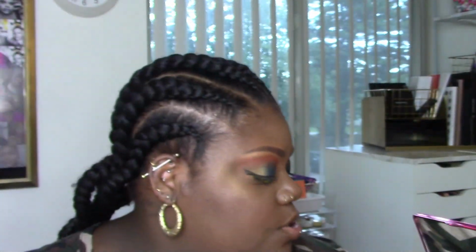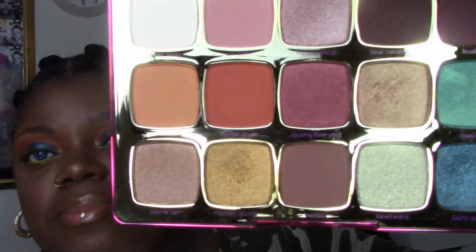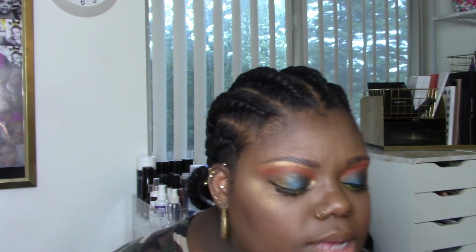You have 1, 2, 3, 4, 5, 6-ish mattes, and the rest have some sort of satin or metallic finish to them, which I really like because that adds shine and sparkle and dimension on shadows in one swipe, where you don't have to do a lot of blending. I love metallic shades. So when I was getting back to the world of a neutral palette with a pop of blue, I think this one takes that idea cohesively and cuts out all the extra fluff shades, and really gives you something to work with.